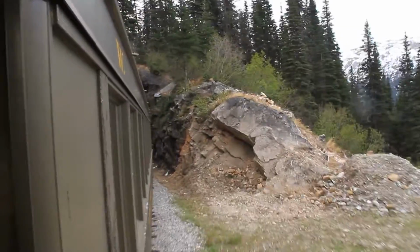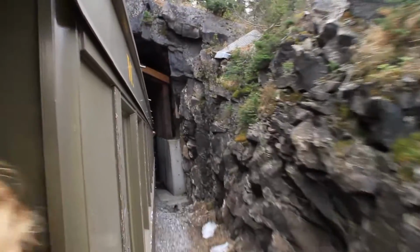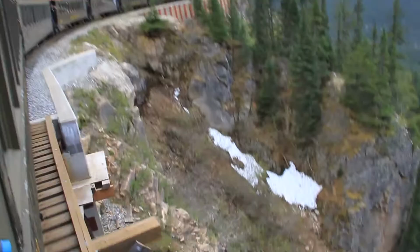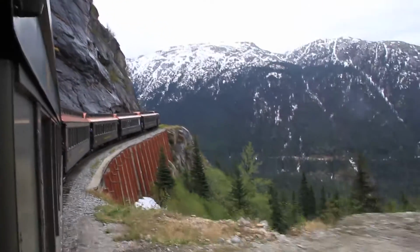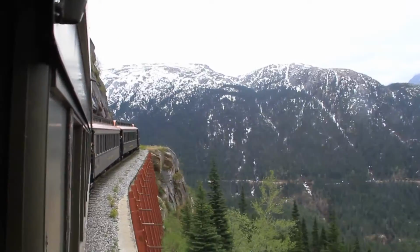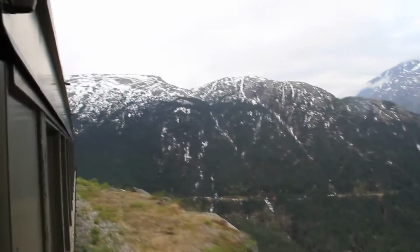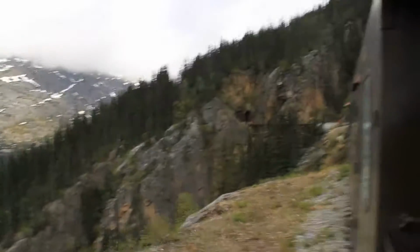And we're now at Tunnel Mountain. And this is why it's called Tunnel Mountain. The far side of this tunnel is certainly the most photographed part of the line. I mean, this is just an astounding view. No way to capture it all. Definitely one of those oh my god spots. Tunnel back there.